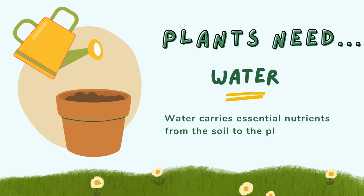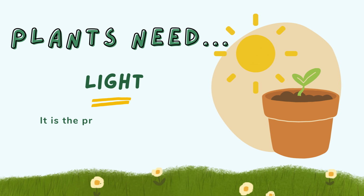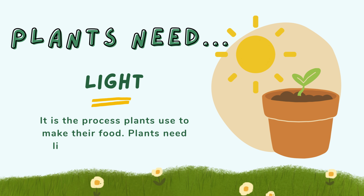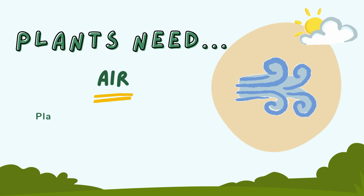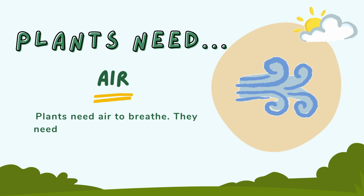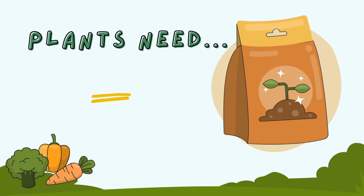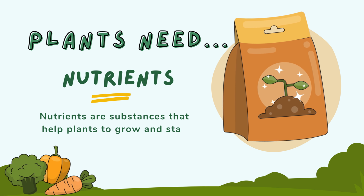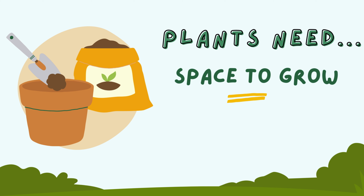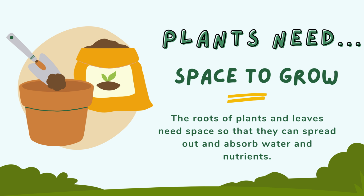Water carries essential nutrients from the soil to the plant. Plants need light. It is the process plants use to make their food. Plants need light for photosynthesis. Plants need air. Plants need air to breathe. They need oxygen to change their food into energy. Plants need nutrients. Nutrients are substances that help plants to grow and stay healthy. Plants need space to grow. The roots of plants and leaves need space so that they can spread out and absorb water and nutrients.